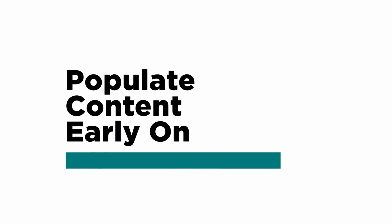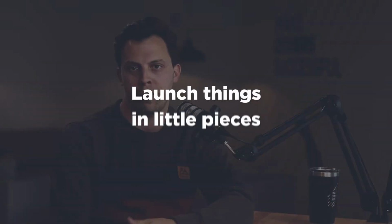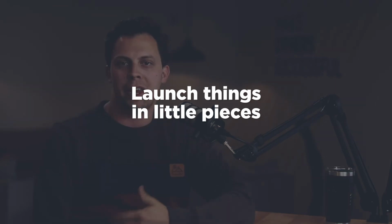So point number 4, populate portal content as early as you can. Chances are you're either creating a new portal from scratch or you're moving stuff from your old portal. Once you start this process and start populating content, there's going to be a fear that you have to manage it in 2 separate areas. So what we recommend is that you move all of this stuff as quickly as possible and launch stuff in little pieces. SharePoint is an iterative process, so launching small areas for your team and closing out those areas so that there's no double management of content is really, really useful.